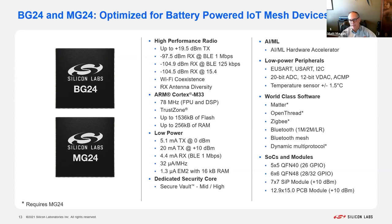So it's very nice if you have a very space-constrained application. And then we have standard PCB modules as well. Modules are really nice if you don't have the expertise for wireless or you're just looking for faster time to market. The module is the way to go.